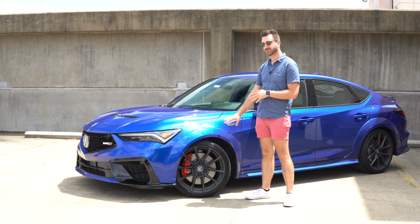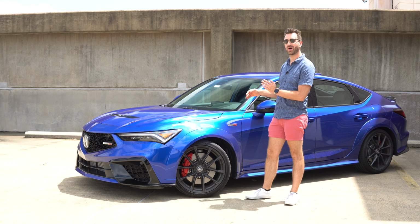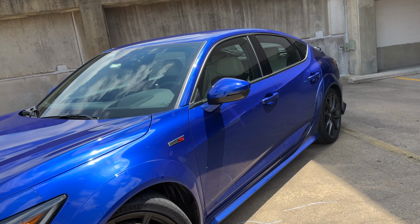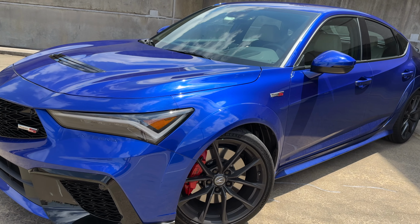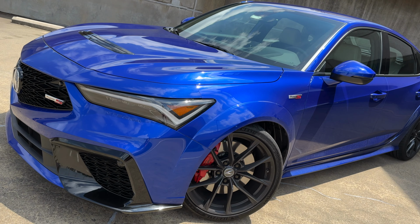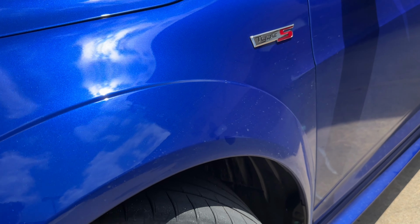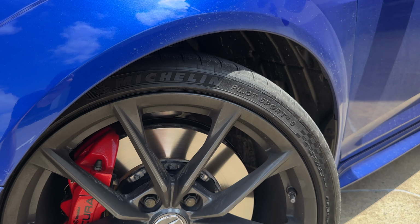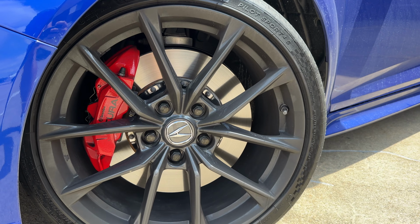Now, you'll notice I've got some fender flares here. This is one of the biggest, coolest things about this car. They widened the track of the wheels, both front and rear. You get 3.5 inches wider track up front and 1.9 inches wider track at the rear to give you a more planted ride, to help with cornering, and also to fit some wider tires. These are a 19 by 9.5 inch wheel with a 265 Michelin Pilot Sport tire on it. So plenty of tire here and plenty of brake underneath to help you stop as well.